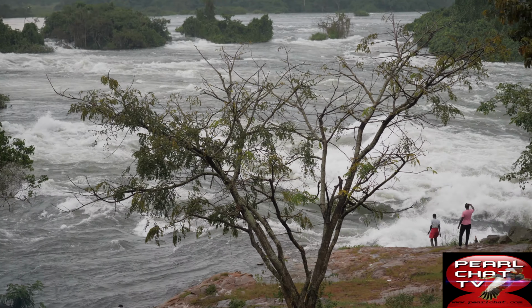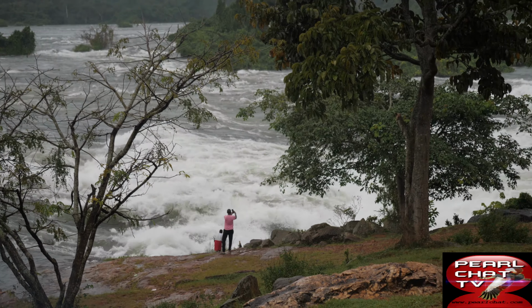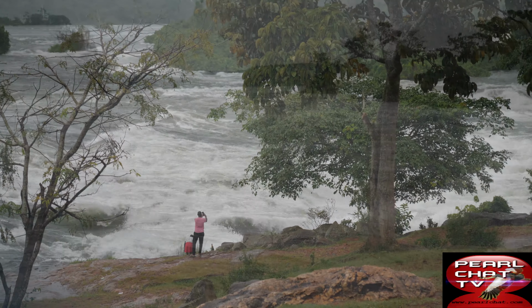Just have a little snippet. First waterfall from River Nile. It's the rise of the water from the river. Last time around, we took you down to River Nile, the source of the Nile. Today, we're going to the first waterfalls of River Nile towards the Mediterranean. Right behind me, right there, that is the river. And although it's raining, we're going to be going down there very shortly.